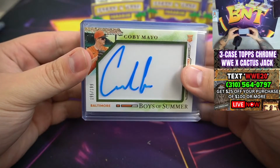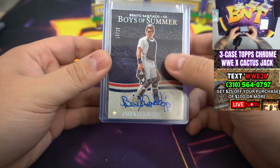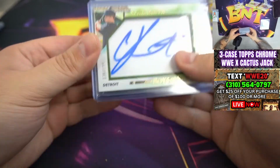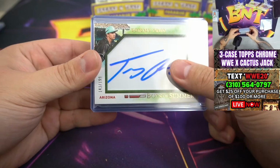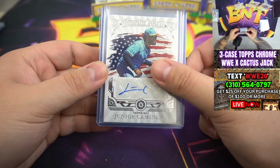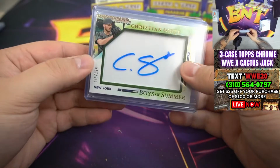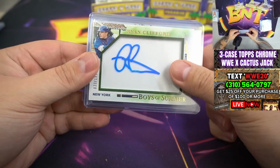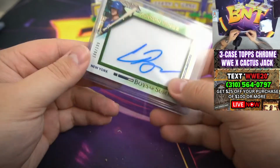Let's go through most of our autos. Kobe Mayo acetate on the rookie auto. American Gore to 25, Benito Santiago. Acetate Colt Keith. Emilian Petrie. Tommy Troy. America's Best Junior Caminero, nice hit. Fan favorites to 75, Bert Campaneris. Acetate Christian Scott. Ryan Clifford. America's Best Mitch Jett to 99. And acetate Carson Bench.